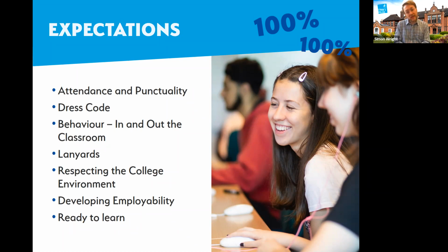One of the things that we are quite keen to develop as you get here, and where we differ from school a little bit, is employability skills. That's general employability skills, things like attendance and punctuality, dress code, mannerisms, but it's also subject-specific employability as well. We'll do that through your subjects, but also through the tutorial system, which we have here as well.